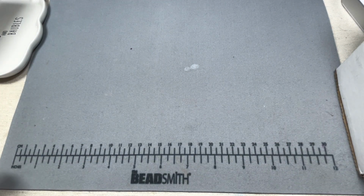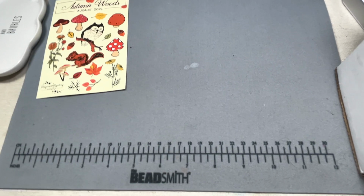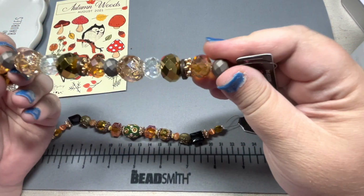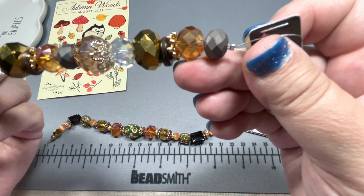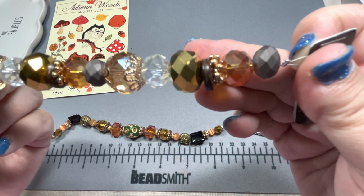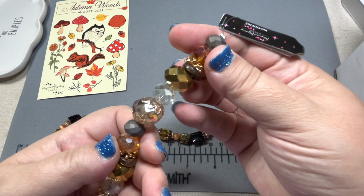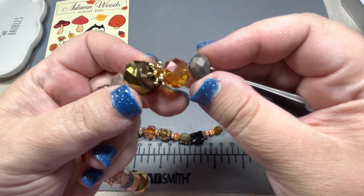So why don't we start with, I'm just going to grab something. Here, I'll put our card right here. Let's start with our bead strands. Whoops. I hit the camera. So we've got Woodfire. That's a fiery crystal right there. That's kind of charcoal-y, isn't it? Woodfire. I think they named this appropriately. I love all these big crystals. Can you see the pink flash in that? That is like fire.